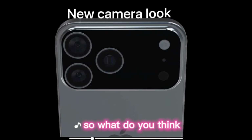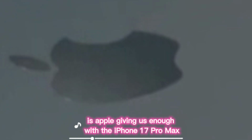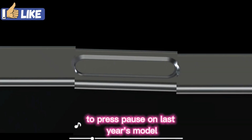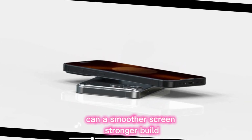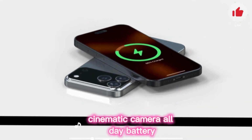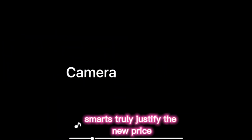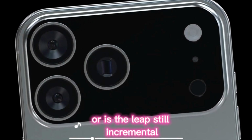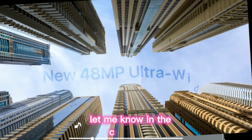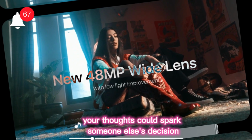So what do you think? Is Apple giving us enough with the iPhone 17 Pro Max to press pause on last year's model? Can a smoother screen, stronger build, cinematic camera, all-day battery, major RAM increases, and AI smarts truly justify the new price? Or is the leap still incremental? Let me know in the comments. Your thoughts could spark someone else's decision.